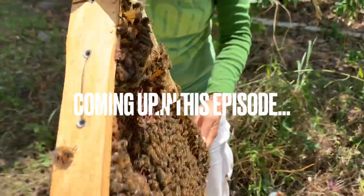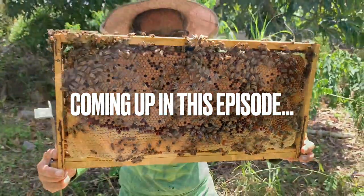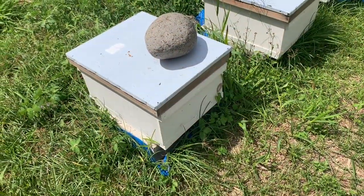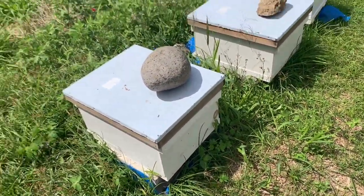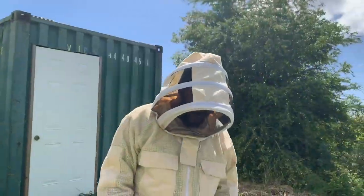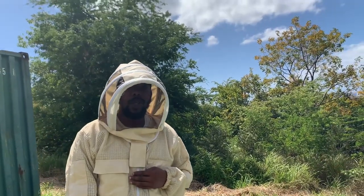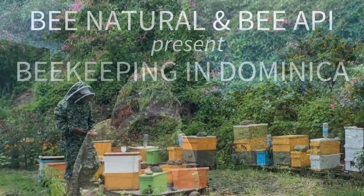Look at the brood on that. Oh wow. That queen is awesome. It'll be all right. They like bricks. You heard it. That's the future. Bees like bricks. That's my first year of beekeeping. Things I wish someone told me at that time was.